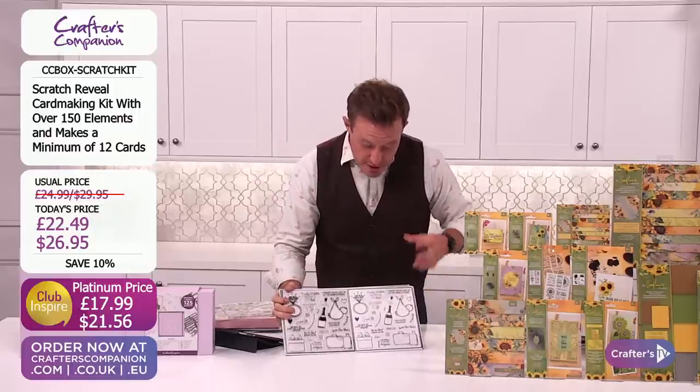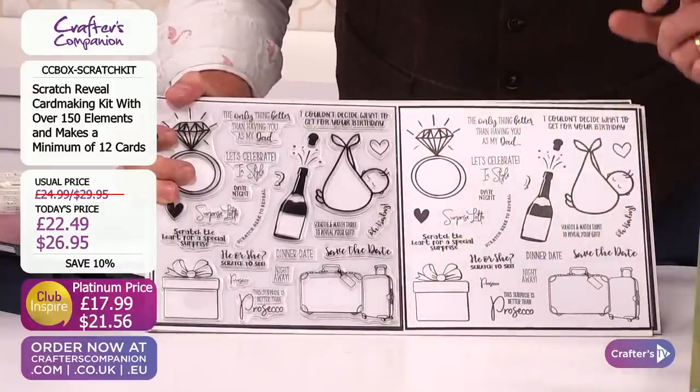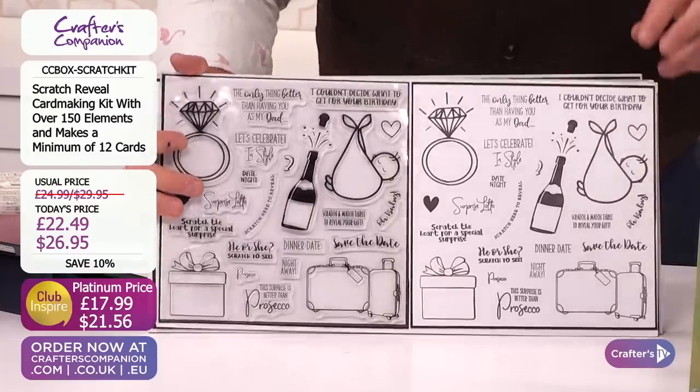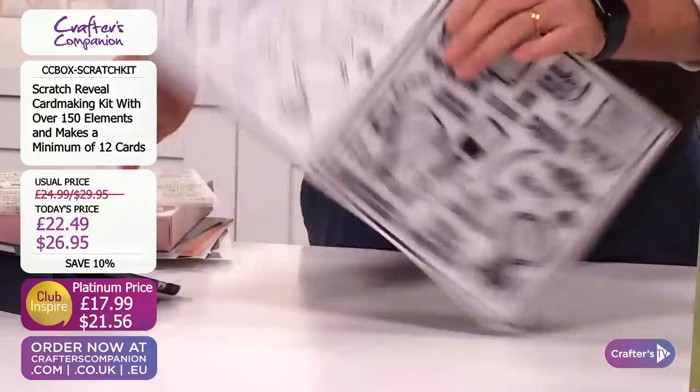But for new babies, you could do a gender reveal card, presents, engagements, celebrations. If you're going away, or if you just want to take your other half on a dinner date, for example. I mean, there are so many different things that you could do with this collection.